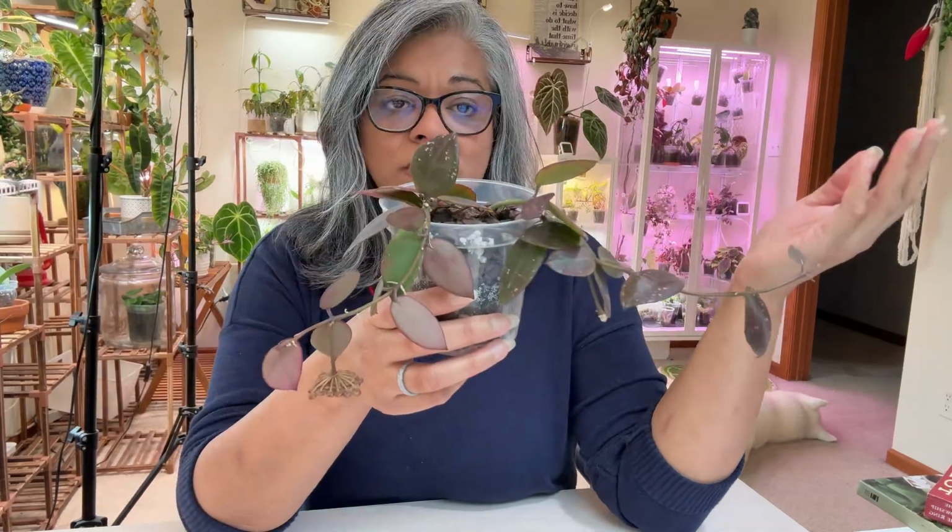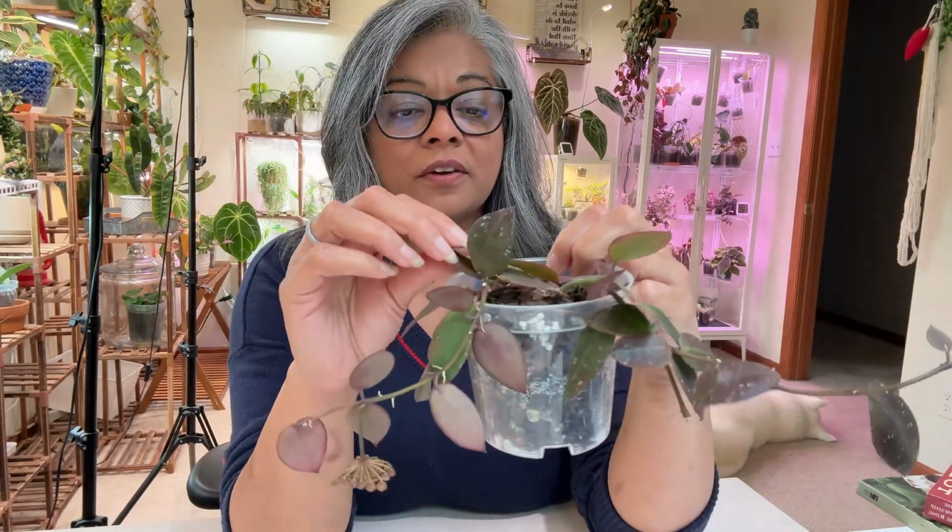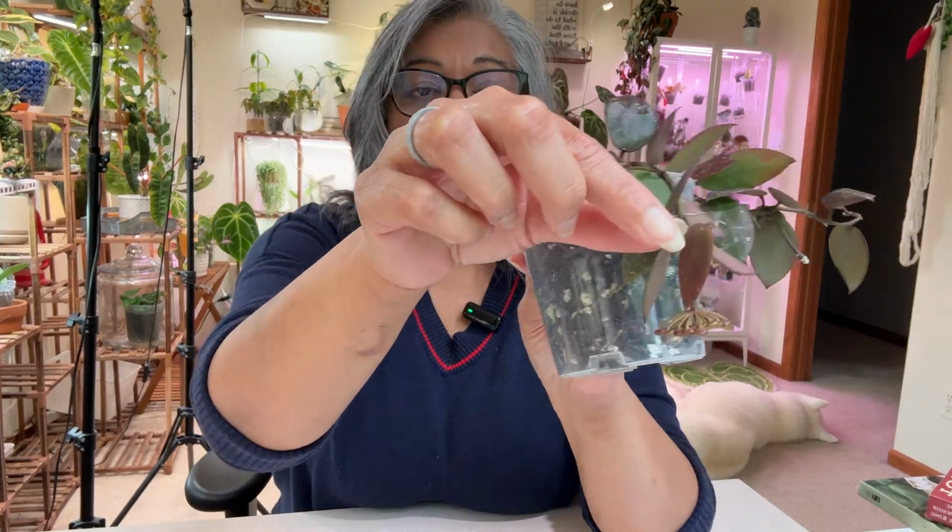As most Hoyas are, they're epiphytes. So the leaves so far are very thick and have some sun stressing, and the newer leaves that are coming out are a little bit more red. I don't want to mess with the leaves too much, because if you know anything about Hoya leaves, the baby ones are very delicate, so I'm not going to mess with it too much.